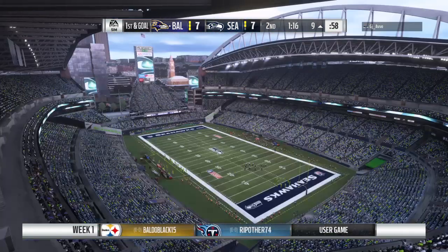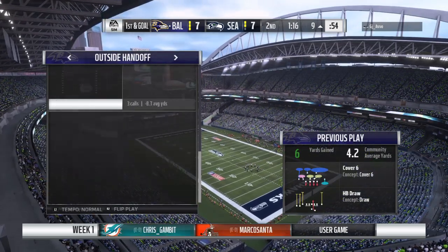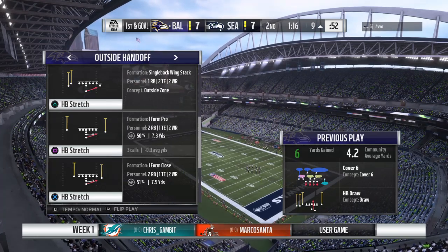And now the Seahawks are going to take a timeout here on defense. They'll be disappointed to have to burn one there after giving up the 1st down.